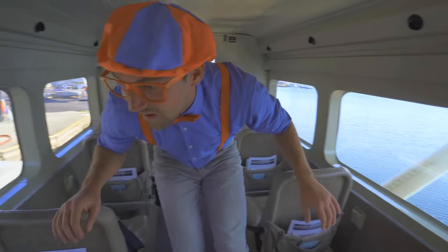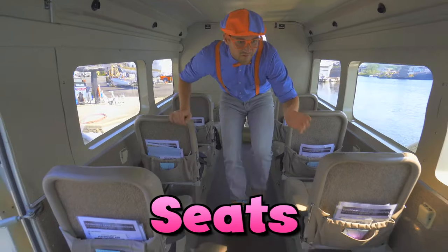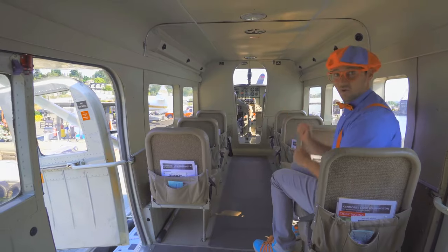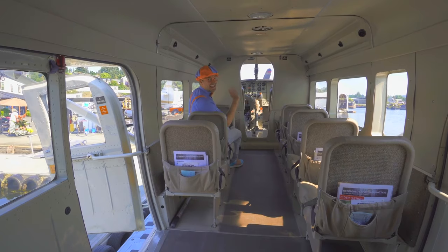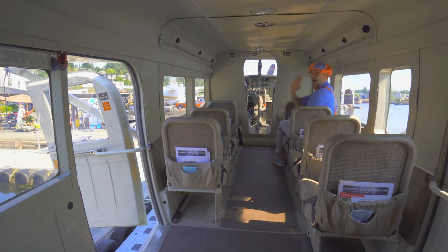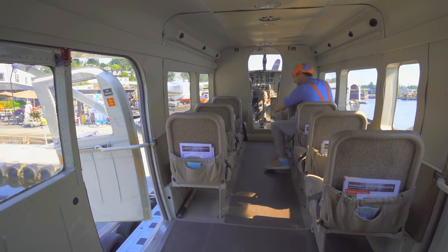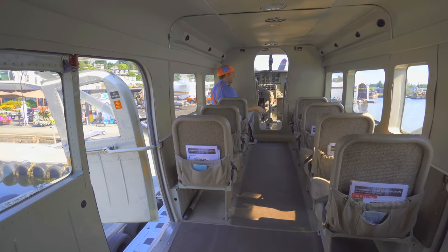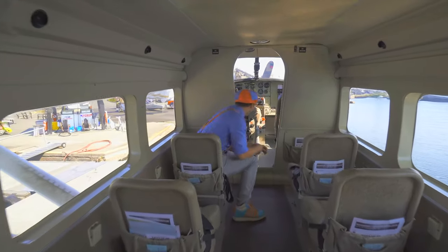Wow! Oh, there's so many seats! It's like I could sit in this one! Or I could sit in this one! Hey! Or this one! Hello back there! Oh! Or I could sit in this one! I could sit up in this one. Come on.